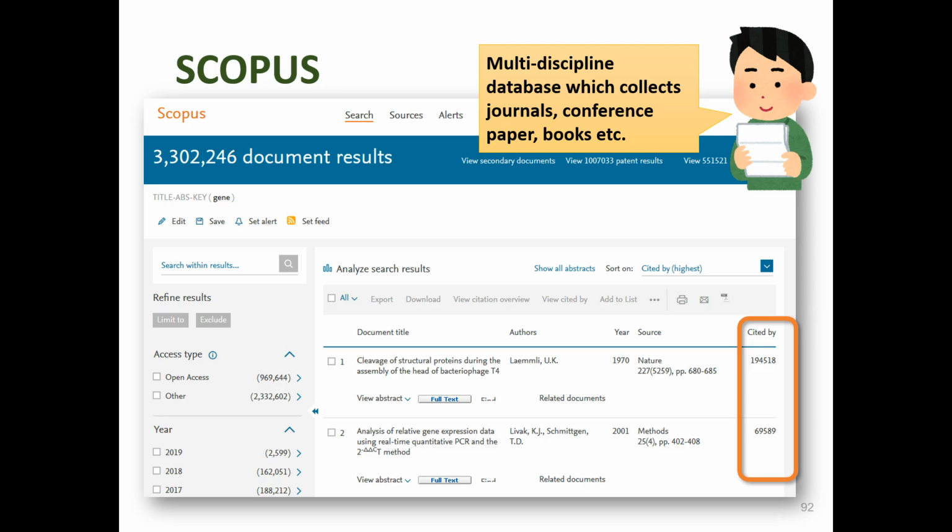Like Web of Science, here's another database, Scopus. It's also a multidisciplinary database, and you can easily search for relevant articles by the citation network.